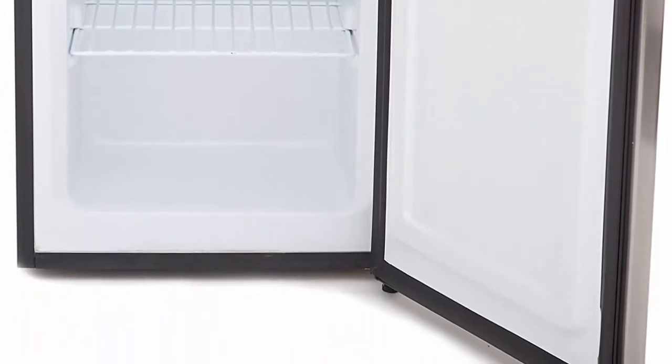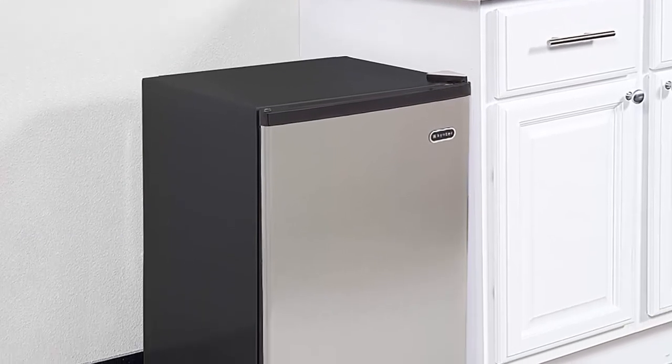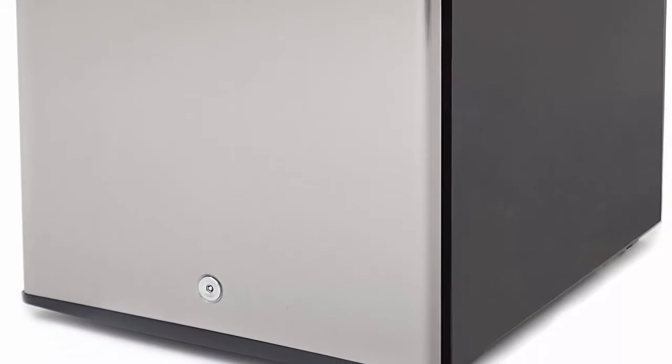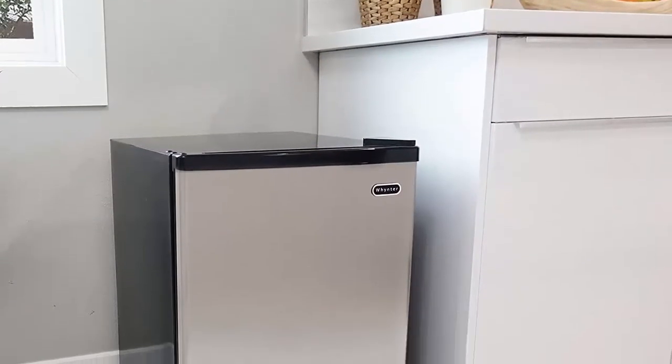Cylinder lock and two keys for added security. Mechanical temperature control. Powerful R600A compressor cooling. Two removable flat slide-out wire shelves. Freezer internal dimensions, 12.5 × 16 × 21 inches.